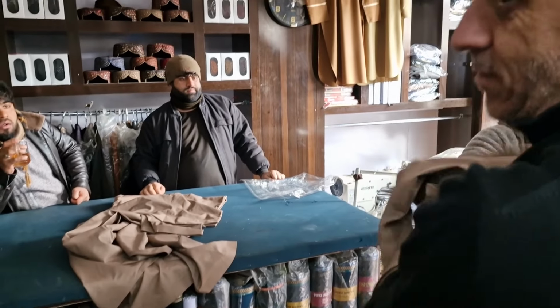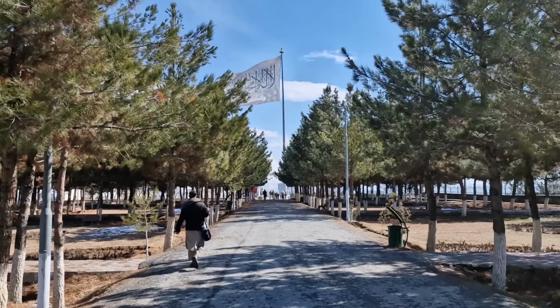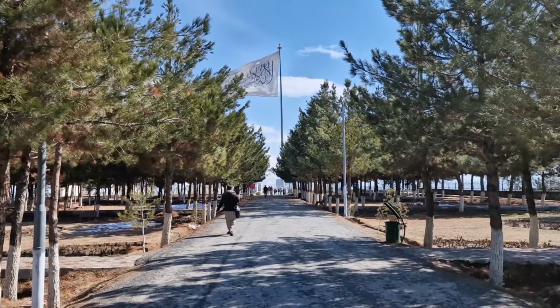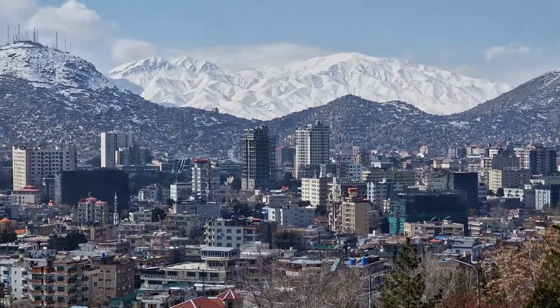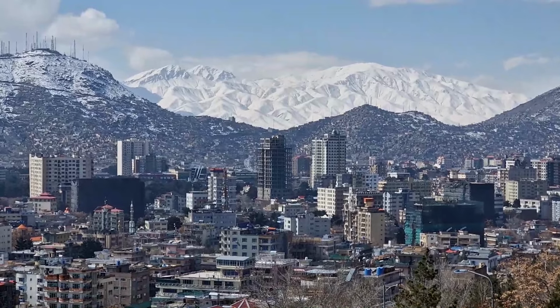First thing first, going to the tailor so we can get some clothing here. And the entrance to LO Flag, the viewing point here in Kabul. And they do have a flag now. Last year when I was here, there was no flag, but now they put a humongous one. What a superb view, snow-capped mountains, but extremely windy, guys.